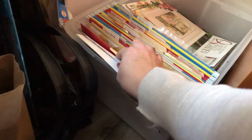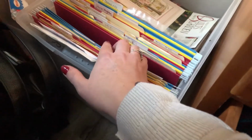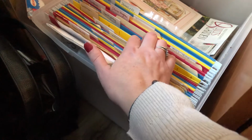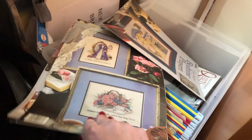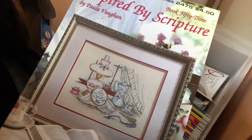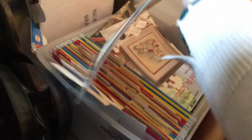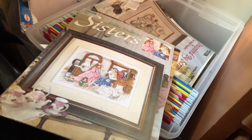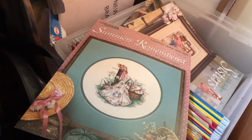So I do have other charts that are hers as well, but I have this whole book. Again, that chart keeps popping up. There's just baby stuff. What else do I have in here? There's my whole file on Paula Vaughn. So if you're a Paula Vaughn fan, you're going to see a whole bunch. Let's see here. I have this one, Bedtime Prayers. Inspired by Scripture. Has three charts in it, I think. Oh, this one I loved. I have two sisters, one older, one younger. That one. And then this is Summer's Remembered.